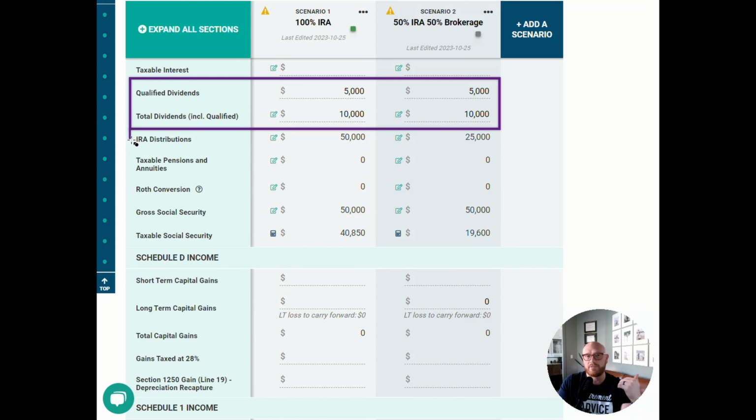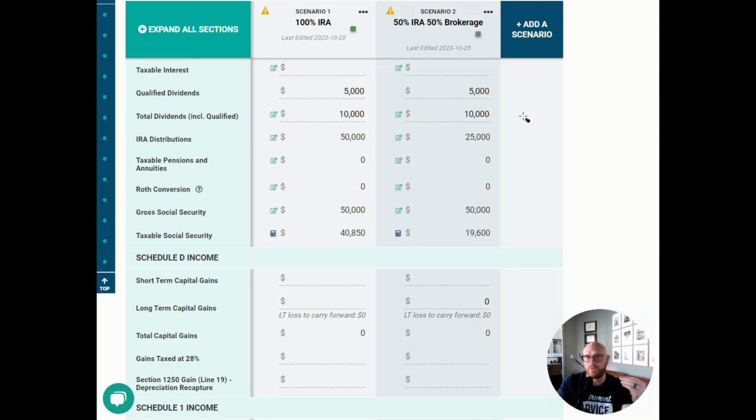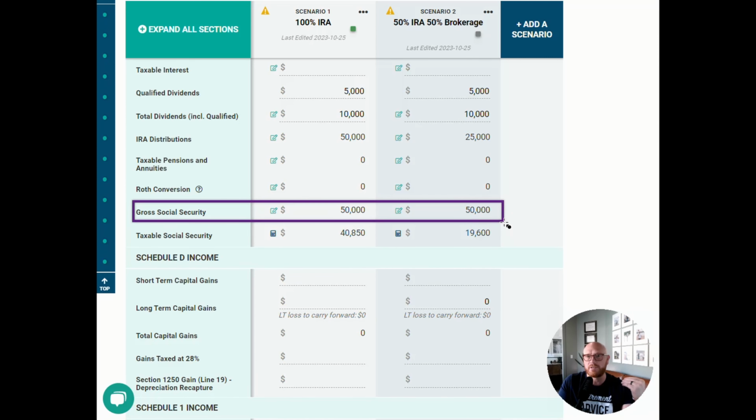Now this is where the differences come in. In scenario 1, you can see that they're taking out $50,000 of distributions from their IRA. In scenario 2, they're only taking out $25,000, and the remainder is coming out of their brokerage account. Because you can control what you sell or don't sell in a brokerage account to either recognize capital gains or capital losses, for this scenario I'm showing that they're not recognizing any gains or any losses, but if those did come into play, they would impact how this is calculated, either for better or for worse from a tax standpoint. Now, going on to Social Security, the household has a total of $50,000 of Social Security benefits coming in between the couple.